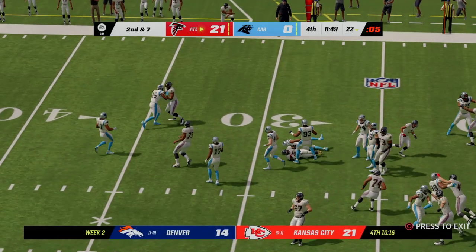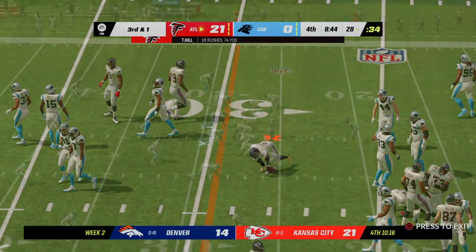And they'll give him another shot here on the ground. 74 yards rushing for him now in the ball game.